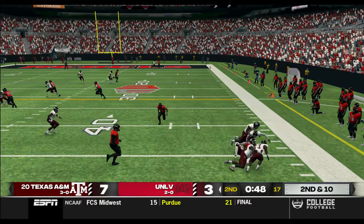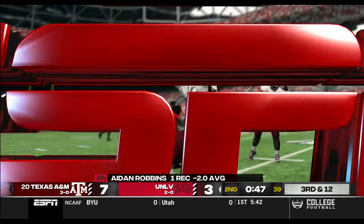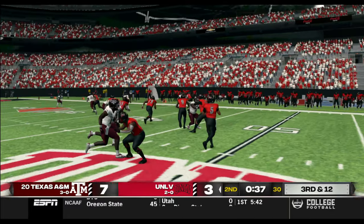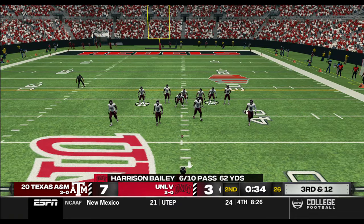Delivers to the halfback on the screen, and he's stopped behind the line. That'll be a 2-yard loss. Really, they just had nowhere to go after the catch. That brings up third and 12. Third down, and they need to get it down to the 32.